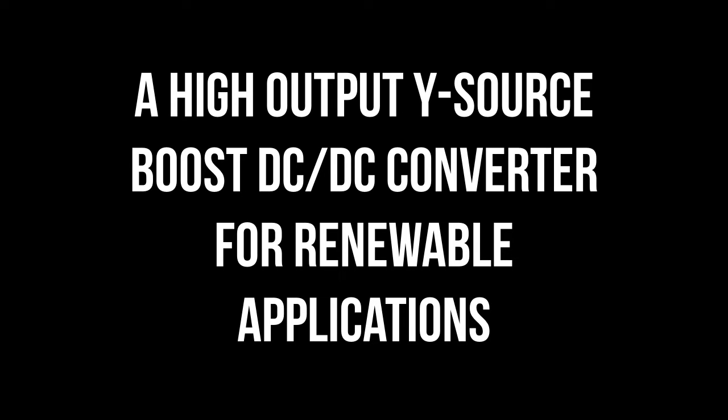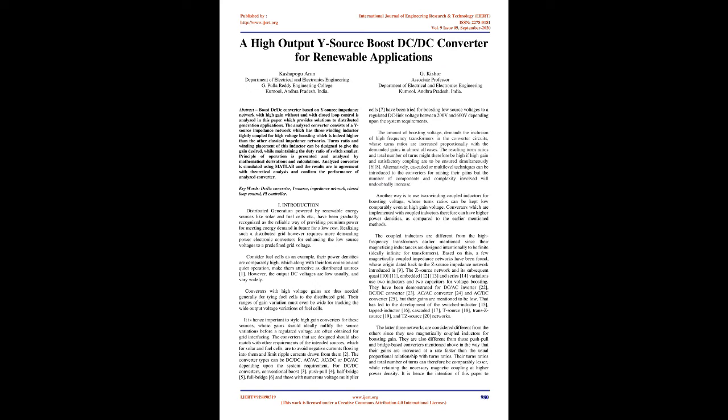A high-output Y-source boost DC/DC converter for renewable applications. A boost DC/DC converter based on a Y-source impedance network with high gain, without and with closed-loop control, is analyzed in this paper, which provides solutions to distributed generation applications.